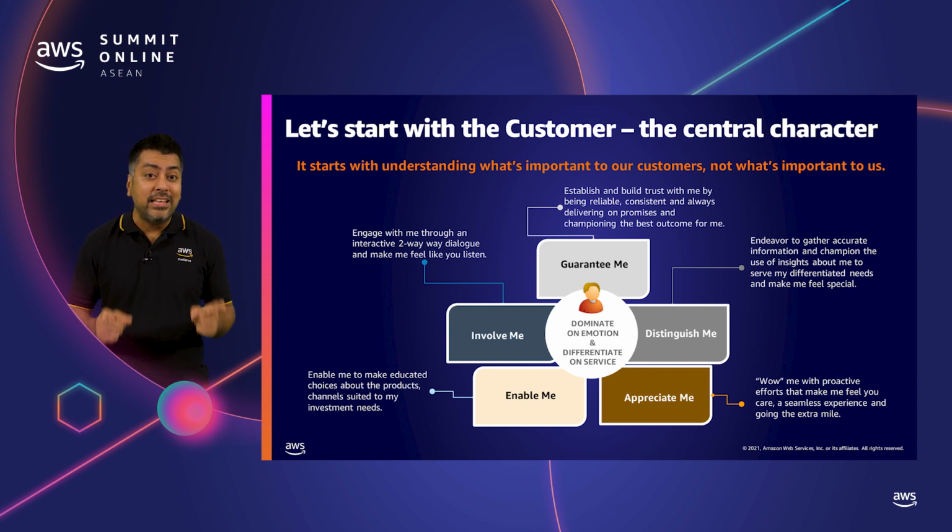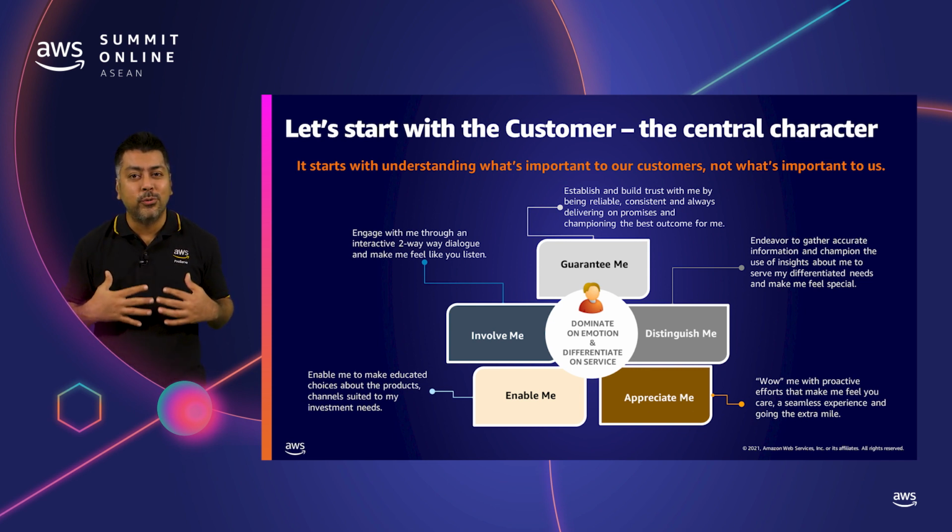Now, one of the biggest and most fundamental mistakes that we make is to not start with the customer. Our marketing initiatives often start with the business outcomes we are targeting, or the intent of the marketing campaign or the offer. Hence, it starts with understanding what's important to our customers, not what's important to us.